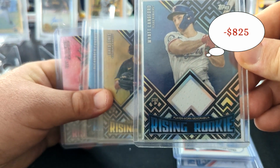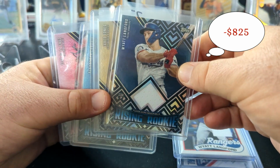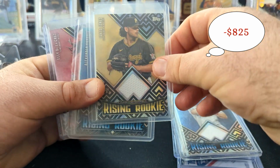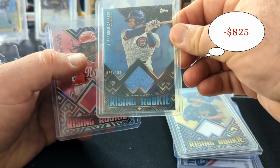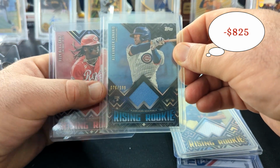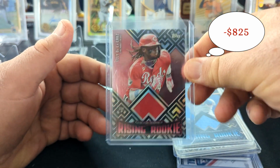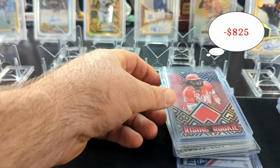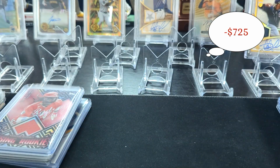Rising Rookies. And they do have parallels of this too, and they kind of all have, by default, sort of a color match look to them, which I think is pretty cool. So there's Wyatt Langford, Jarrett Jones, Alexander Canario, which is, I believe, the black parallel out of 99 or 199. You can see how the border or design around the outside is more black, and then the best one of them, the Ellie. That's just a good looking card. And if that one's clean, that might be worth sending in. But again, like I said, I got to really get in there and get a real close look at it.